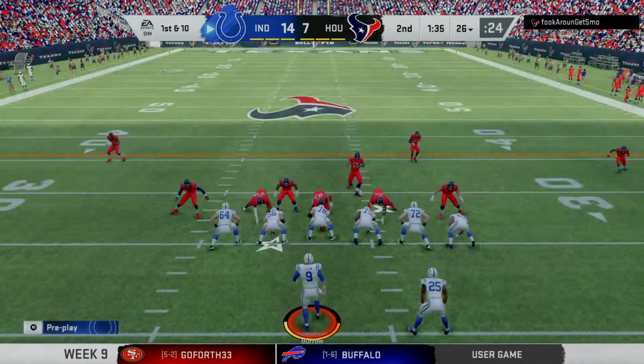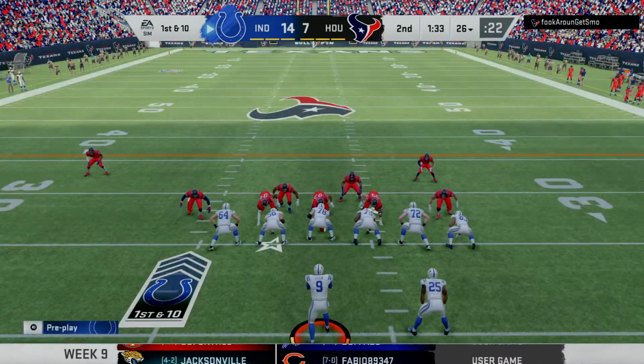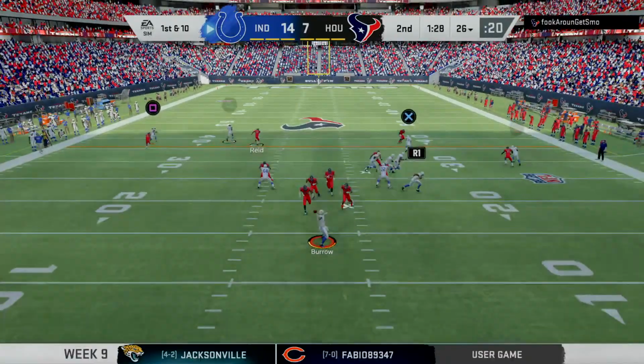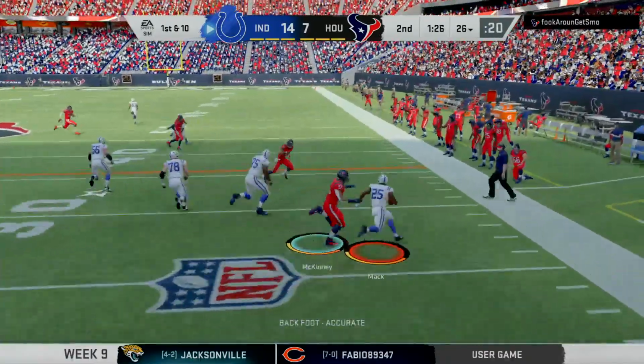Come on, set. 15 line. 15 line. Get ready. Now. On first down, he'll drop to throw. They'll run the screen with Mack.